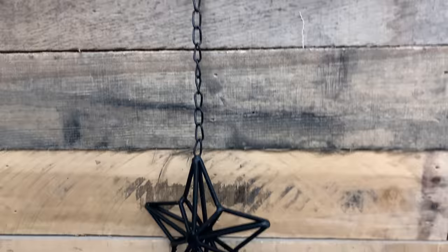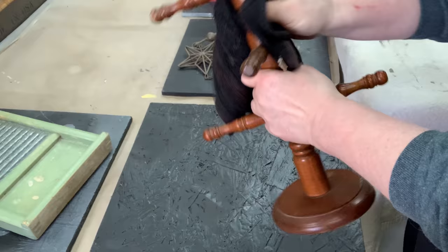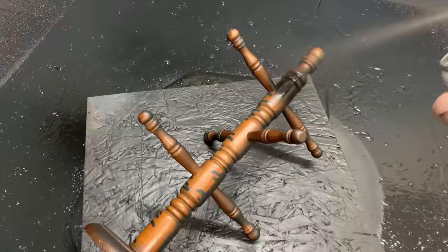Remember, never trust that something is clean enough just to start painting on it. You always want to get it washed off, get any residue off that might prevent your paint from sticking, especially on the smaller items. A lot of times I don't pre-sand, so I definitely want to make sure that my paint is going to stick.